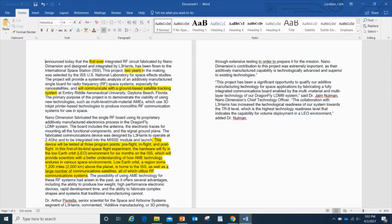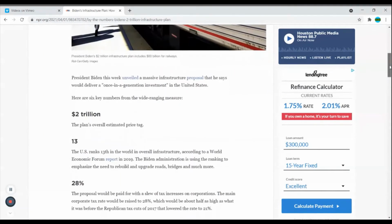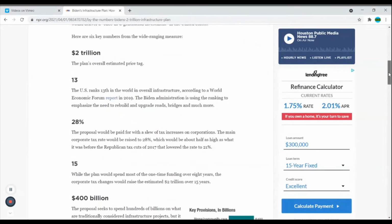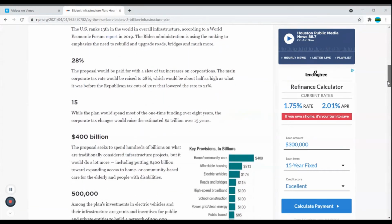But with that being said, let's go ahead and check out how Nano Dimensions is going to be affected by this new infrastructure plan. So with Biden's $2 trillion infrastructure plan, I know most of you like numbers, and so this is what it is. Now, the U.S. is ranked 13th in the world in overall infrastructure, according to the World Economic Forum report in 2019. So the Biden administration is using that ranking to emphasize the need to rebuild and upgrade the roads, bridges, and so forth.